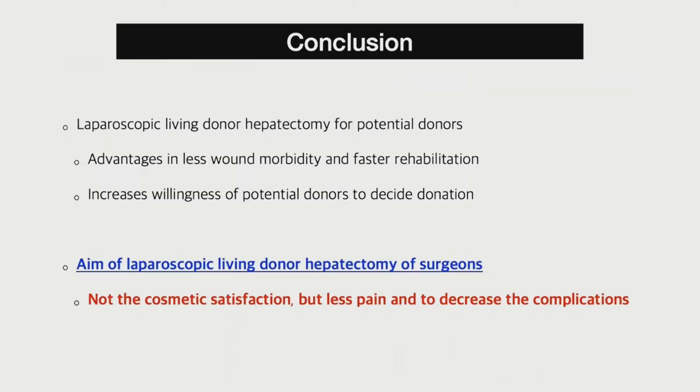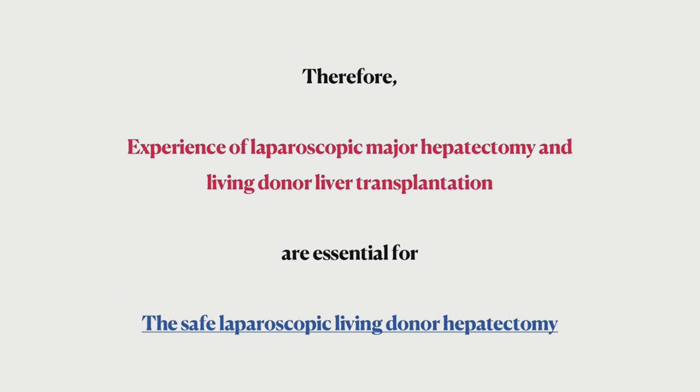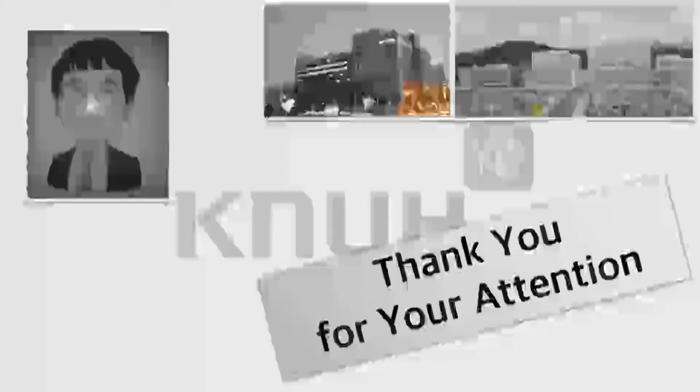Laparoscopic living donor hepatectomy for potential donors in adult-to-adult LDLT has various advantages in less wound morbidity and faster rehabilitation. However, the aim of laparoscopic living donor hepatectomy for surgeons is not cosmetic satisfaction, but less pain and decreased complications. Therefore, experience of laparoscopic major hepatectomy and living donor liver transplantation is essential for safe laparoscopic living donor hepatectomy. Thank you for your attention.